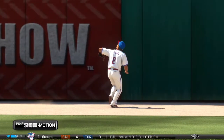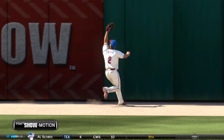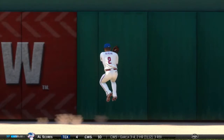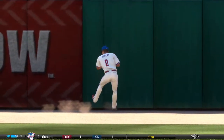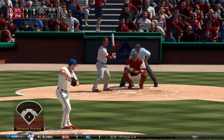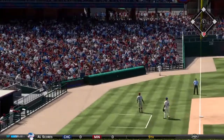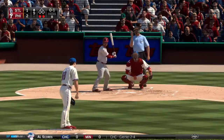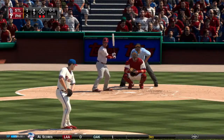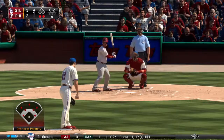Two outs here in the ninth. That ball was carrying well. Yeah, he had to run into the wall to make that play. Two outs. Hit foul. Pulling along the batter. No balls and one strike. Two strikes. Now the fans anticipating a final strike here.